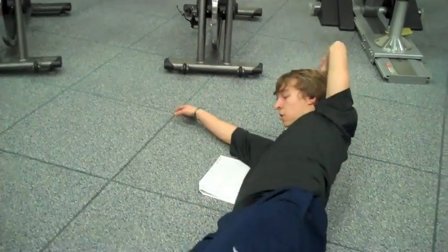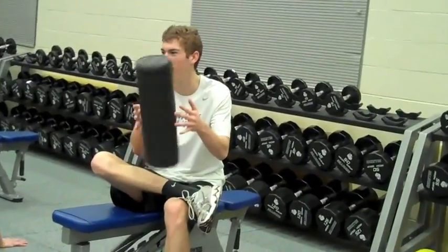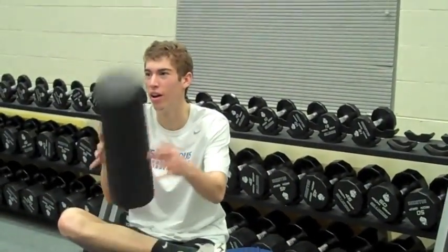While the distance runners will have an easy run later in the day, the sprinters and middle distance runners have a tough workout.